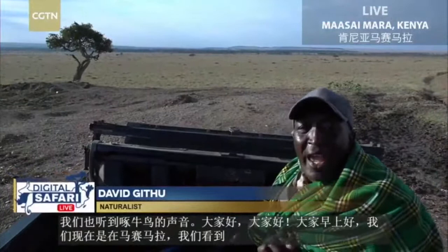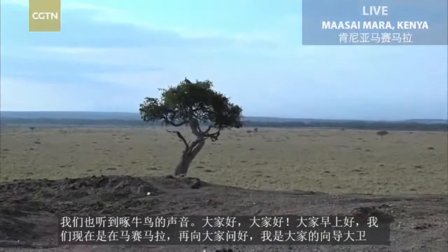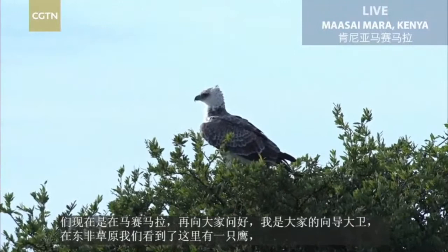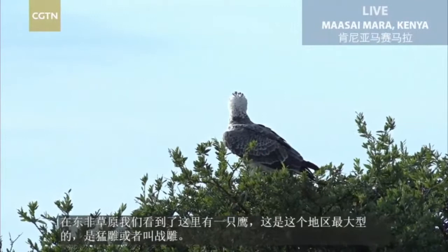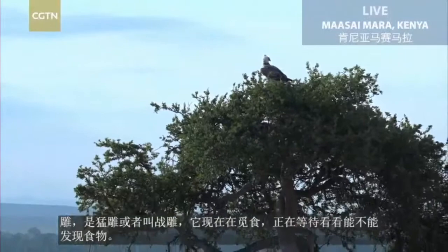Hi Bungay. We are very lucky to start with one of the largest birds of prey in East Africa, and this one here is a martial eagle. To me, it's the largest eagle that we got in this area. And just look at her. My guess is what she's trying to do now is just to scan for food, because she's perched right on top of that tree. And they will catch anything from mammals to other smaller birds, and sometimes they even catch reptiles.